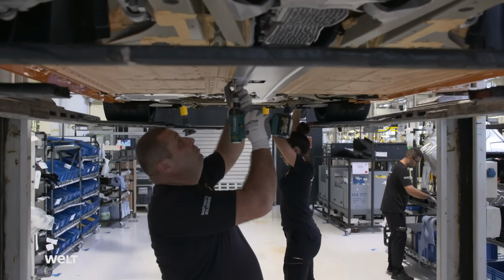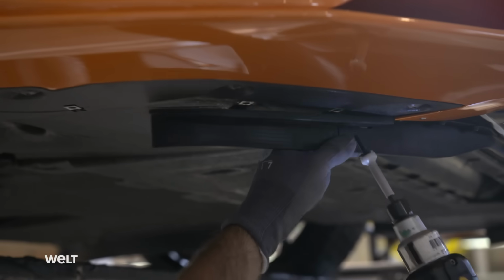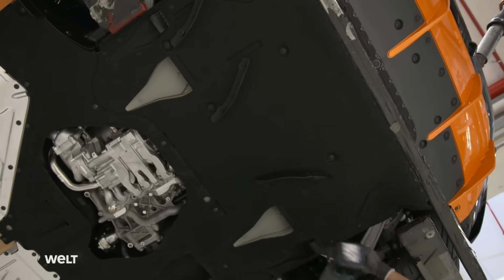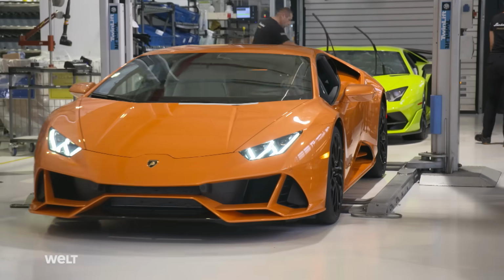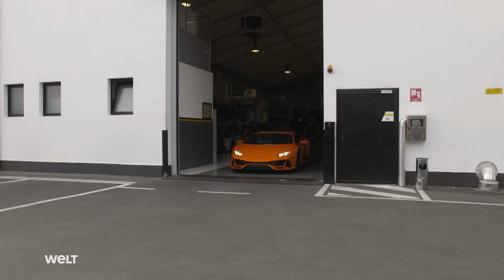Up until this moment, the inspectors needed free access to the underbody. Now it can be sealed. Once the mechanics have screwed on all the elements of the car's body, the Huracan is freed from the lift and released into the wild. Taming him is now the new owner's duty.